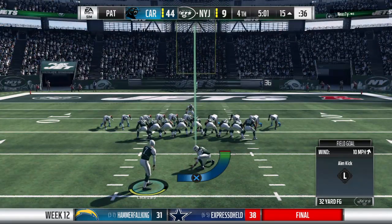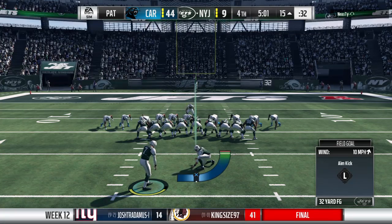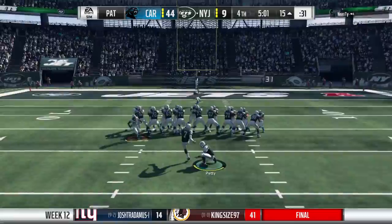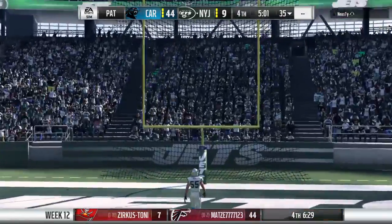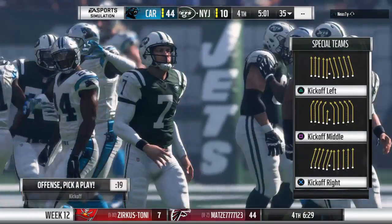And it's a big-time play, and if you don't get energized after a kick return, well, then your team just doesn't have any spark. We'll find out if this is the start of a big comeback or just cosmetics as we go along.